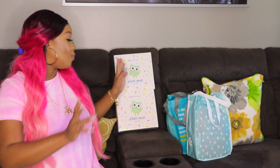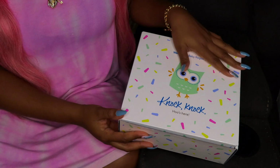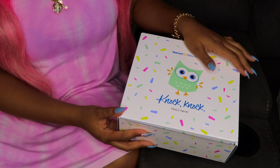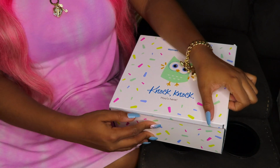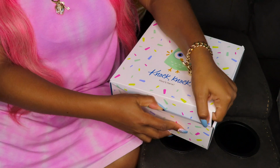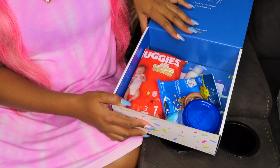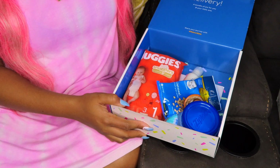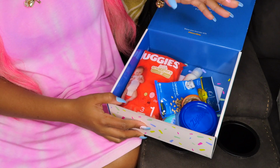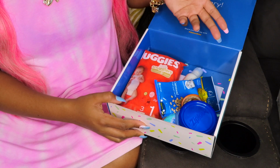So now we're going to jump right into looking at all of these products. This is the first Walmart box. This is the one that I actually had mailed to me from the online registry. And then the second one that I'll show you guys is the one that I got from my OBGYN. So the first one, like I said, is the one that was sent to me online. Now everybody's gift boxes and sample boxes vary. Some you get more, some you get less, some you get different products.